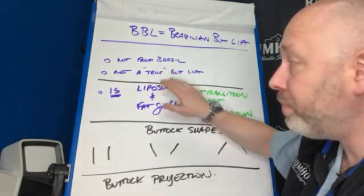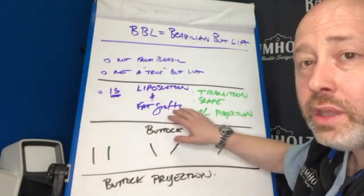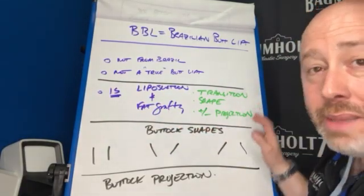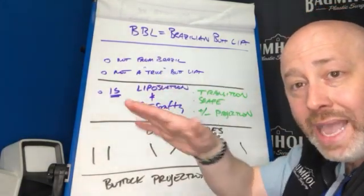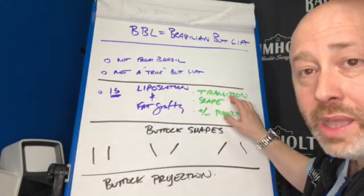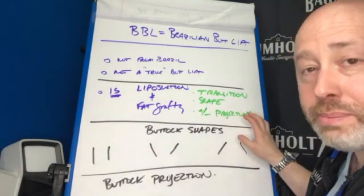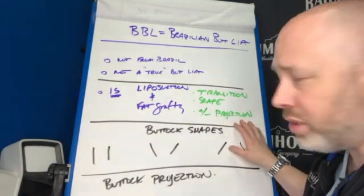So what is a BBL? So BBL is liposuction and fat grafting for the purpose of creating a better transition from the low back to the top of the buttock cheeks, for the purpose of improving the shape of the buttocks, and then I'm saying plus minus projection. I'll explain that in just a minute.